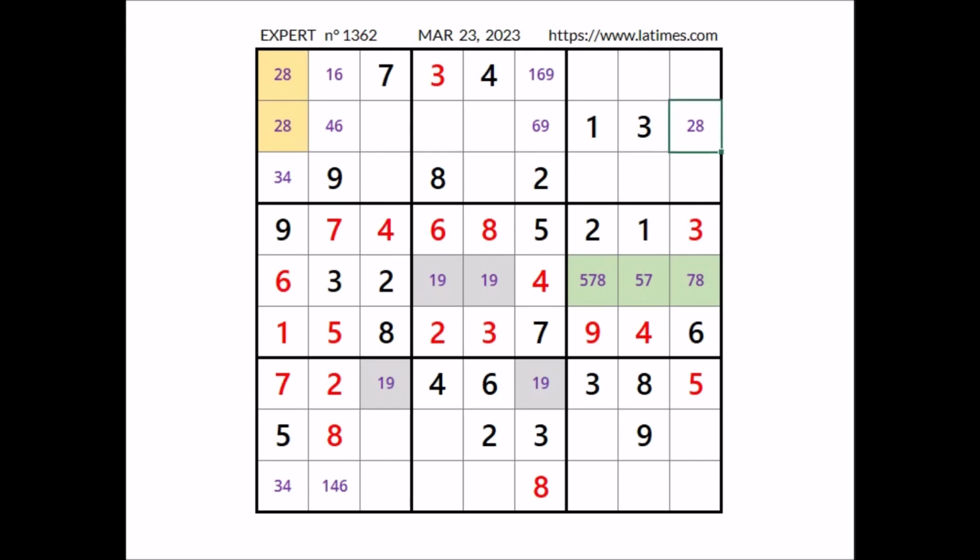Okay, so we have a matching pair in the row in these two places, the numbers 2 and 8. Look, 2 and 8 here, 2 and 8 here, 2 and 8 here. In this place, cannot be 2, cannot be 8, because otherwise we are going to have a rectangle with only two numbers in these two sectors, a situation not allowed within the Sudokus. So in this place cannot be 2, cannot be 8.